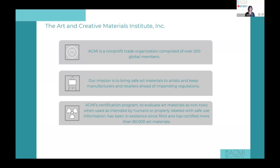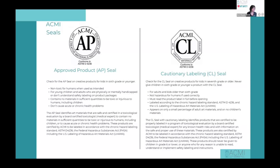This brings us full circle to ACMI. Again, a trade association dating back to 1936. We've evolved to ensure that compliance with the FHSA and LAMA, as well as CPSIA from 2008, and particularly regarding the lead requirements, are met for all manufacturers and for the retailers in the program. All right. Thank you, Ashley. I think I'm handing it over to you now. Yep, thank you, Barb.